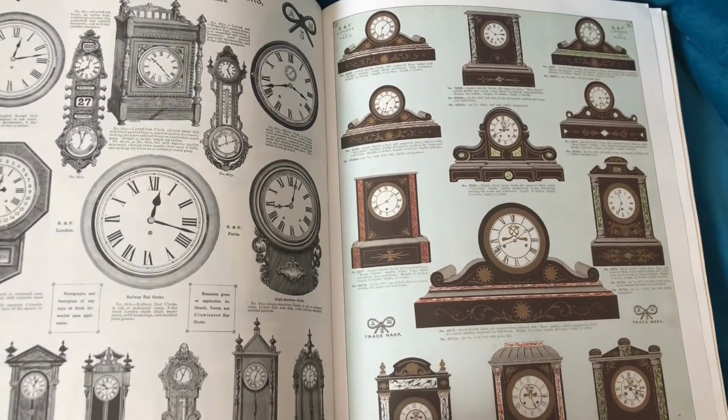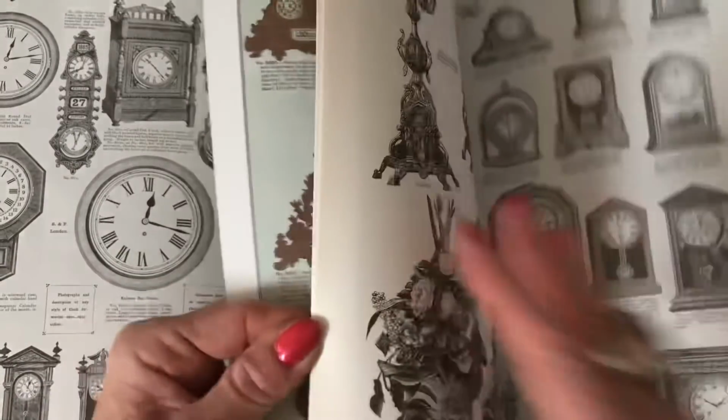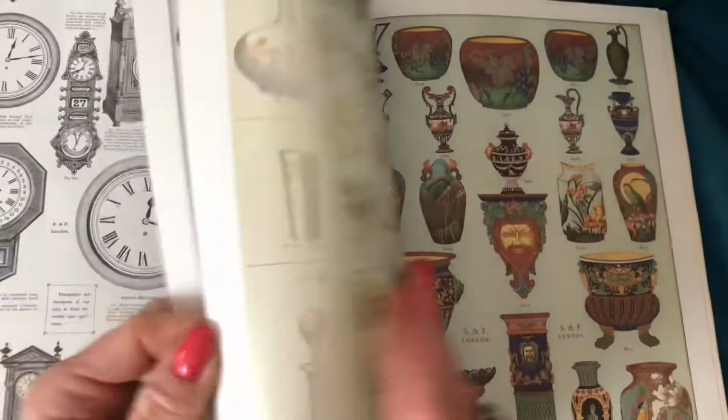So there we've got sections every so often in the book of glossy pages.